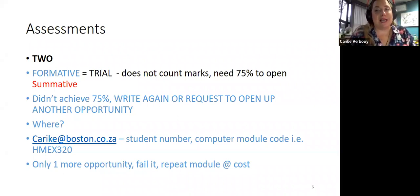Do I actually understand what's going on in, for example, Windows? It does not count marks. However, you need 75% in your formative for your summative opportunity to open. If you do not get 75% in your formative, it will not open your summative.